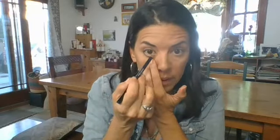These are great because they're not too creamy and they're not too hard. I like to keep the tip kind of rounded, and I will warm it up on my skin before I put it on. It makes it easier to blend. And there's a blending tip at the end. And I will go ahead and do the other eye.